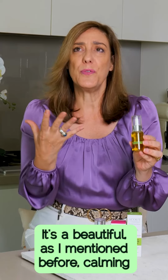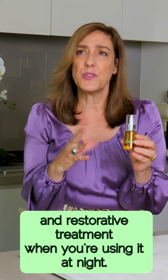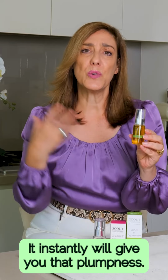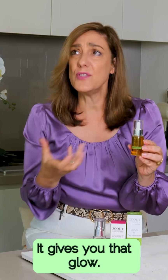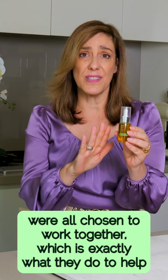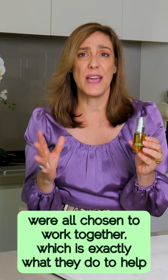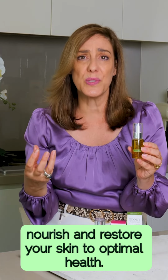It's a beautiful, as I mentioned before, calming and restorative treatment when you're using it at night. It instantly will give you that plumpness, it gives you that glow, it's healing, and the beautiful oils were all chosen to work together, which is exactly what they do to help nourish and restore your skin to optimal health.